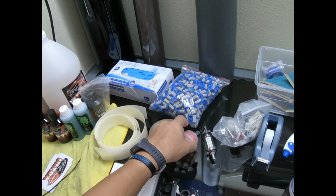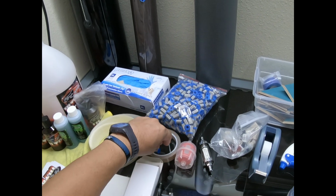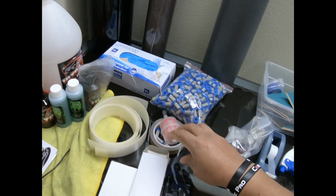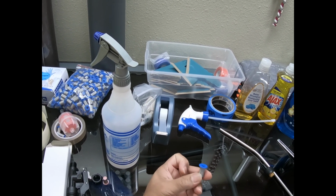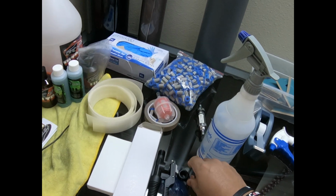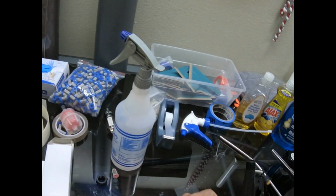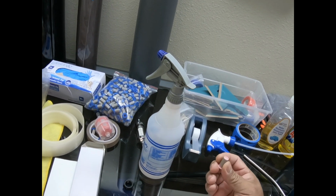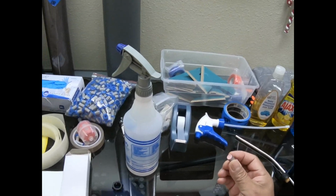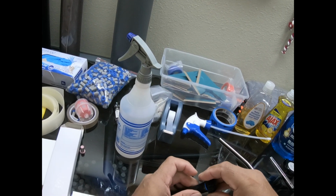Let me go ahead and pull my guy out. It's right here. Lo and behold, a 40 micron filter. This guy is going to go into this right here instead of that. 200, 100 mesh, and 50. They don't do anything for filtration.